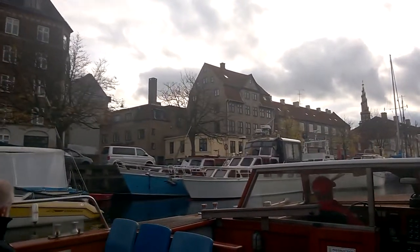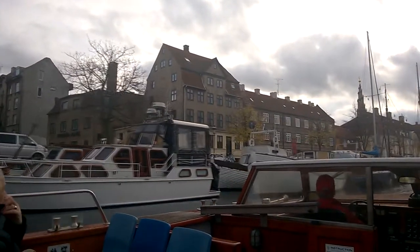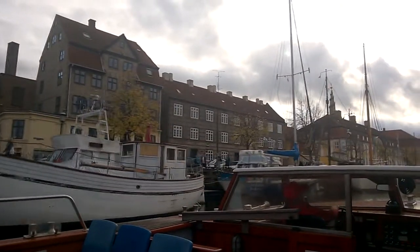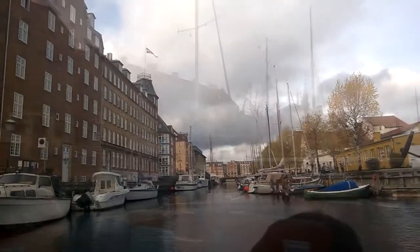And also in the distance ahead of you, you can see the Redeemer's Church, the Frelserkirke, where you can still walk all the way up to the church tower's peak. However, it's not open when it rains and these stairs are wet because they're quite slippery, and obviously you don't want to fall down 150 stairs around the church tower.